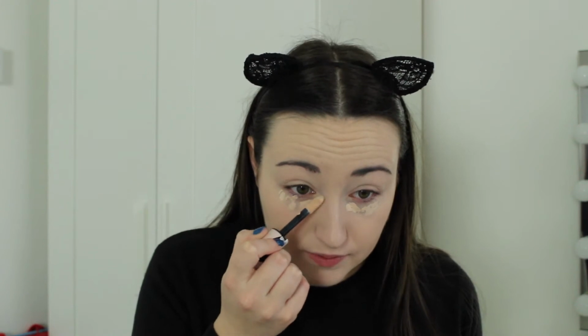So this is quite expensive for a drugstore concealer, and this is the L'Oreal Infallible More Than Concealer in the shade Fawn. Now I don't even think it's a great colour match. I really struggle to find the colour match on this concealer, but it's okay. It's also a really thick full coverage concealer, and I'm going to blend that in with the same sponge.